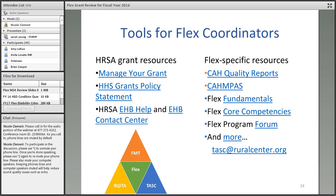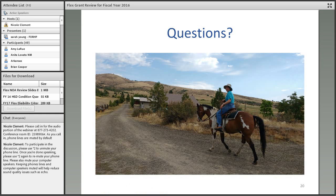And then we have a great range of Flex-specific resources, including the quality reports and Compass from the Flex monitoring team. And remember that the secret Compass access page is flexmonitoring.org/compass. And TASK has a really great range of resources on their website. I want to remind you all of the Flex Fundamentals and Core Competencies documents, the Flex Program Forum, where we can share questions with each other, and a whole lot more. And you know how to reach them at task@ruralcenter.org.